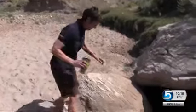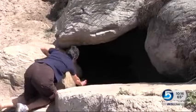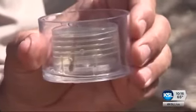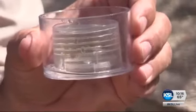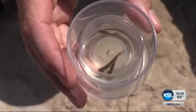Along one dried-up stretch, we found a small pool of water almost hidden under some boulders. In the puddle, about 1,000 tiny fish. Yeah, this is the leather side. Leather-side chubs hanging on, surviving at the worst time of year. Very exciting that there's still refuges in a dry channel like this.